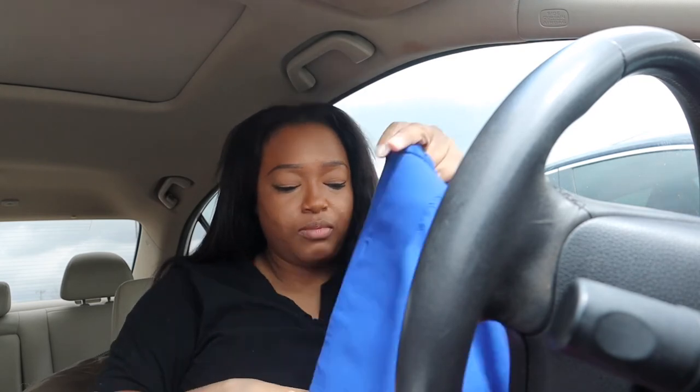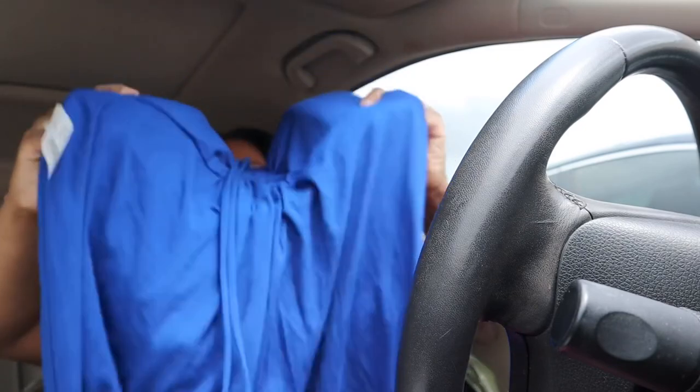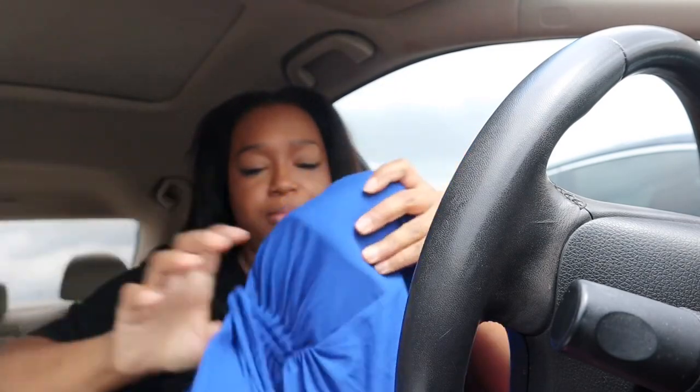Hold up. This says it's a sundress. This couldn't be no sundress. Ooh, child, I'm just in this place picking stuff up. I thought this was like a cover-up, but it's a sundress. I guess it's like a mini dress sundress, and Nubatex, and it ties around the neck, size medium.